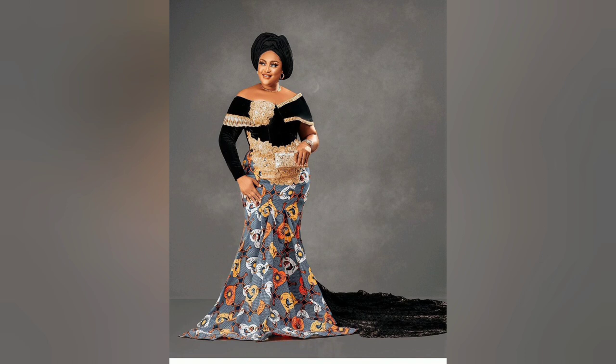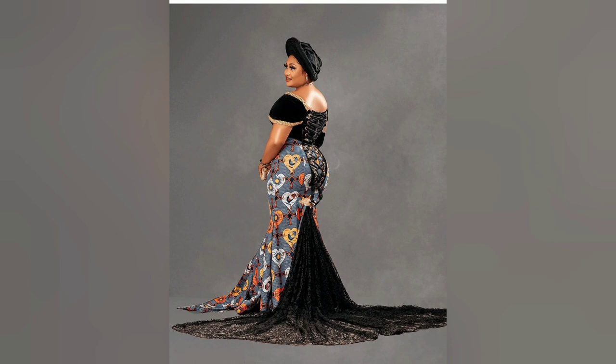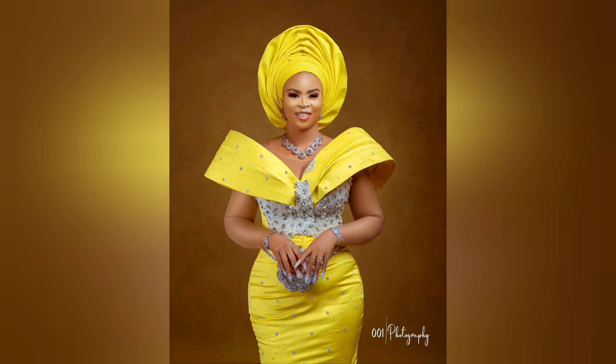Look at this beautiful gown style, the off shoulder, the back part of this gown is so beautiful. That flare happening there looks like sequin Ankara velvet, so perfect for any kind of event, photo shoot, pre-wedding photo shoot. That style is just everything for me.